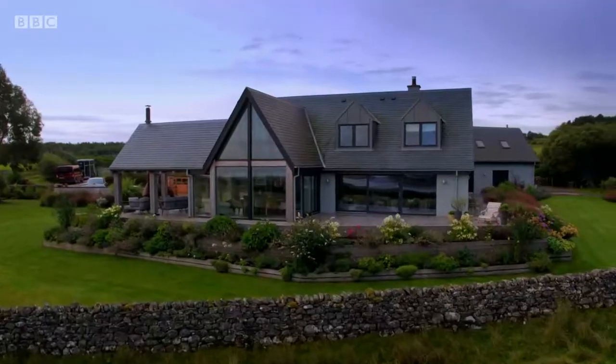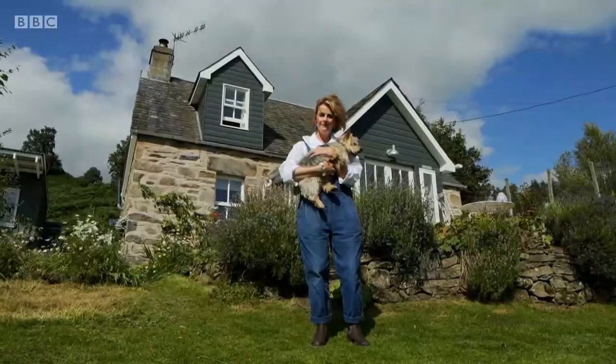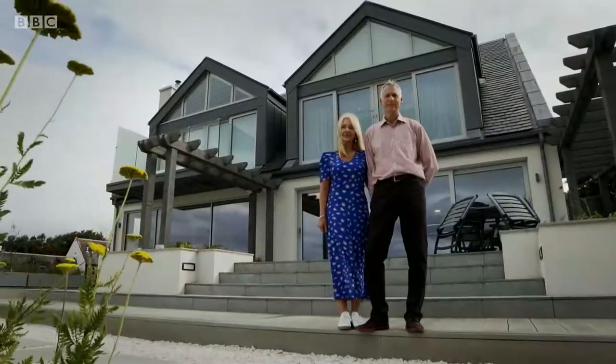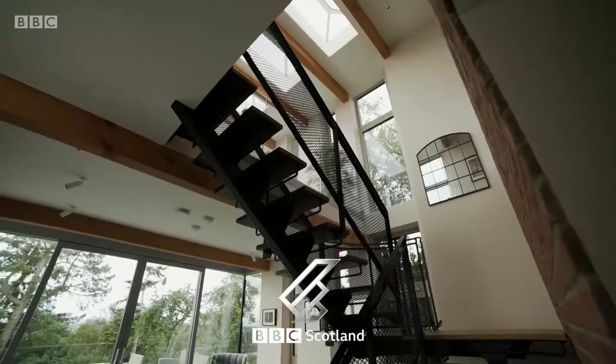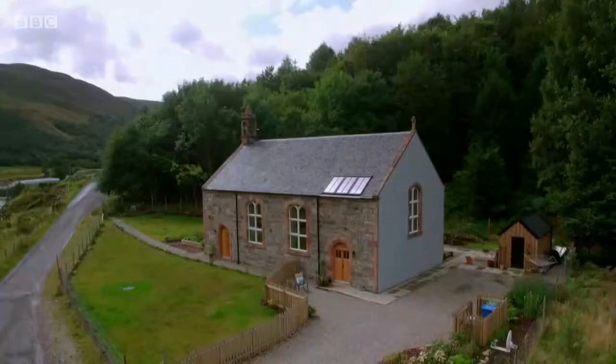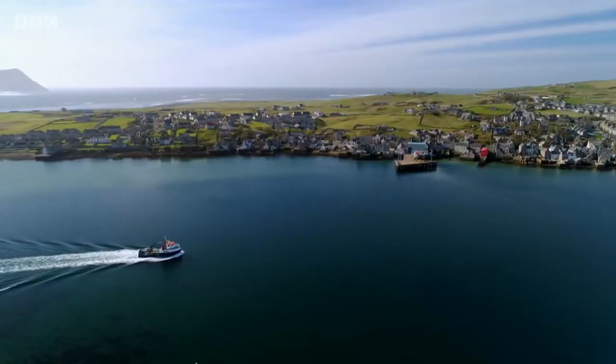What makes a house a home? Once again, we've asked the people of Scotland to enter their homes for Scotland's Home of the Year. Now, our judges are considering the top three from each region, choosing one to go through to our national final.